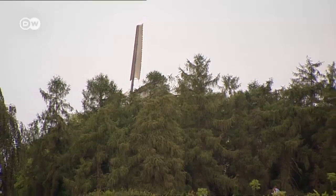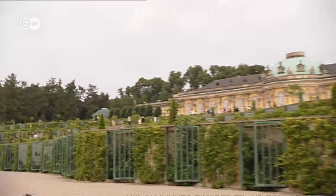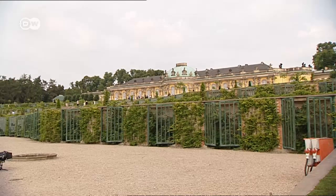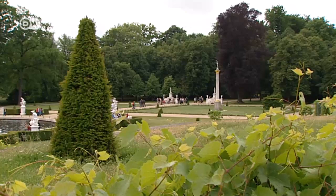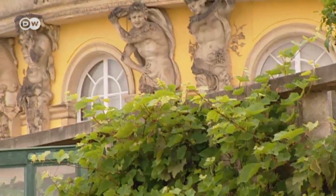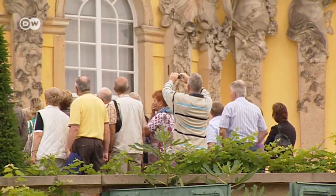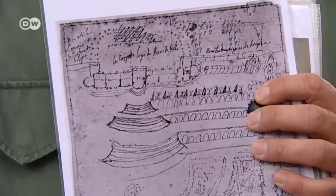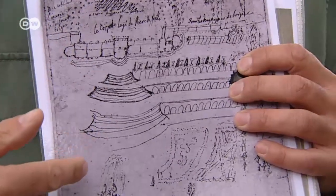The nearby windmill was already here in 1743 when King Frederick and his court stopped here for a break. This idyllic landscape pleased the young monarch, and he decided to build his new summer palace here. Frederick sketched out his ideas to his architect Hans-Georg Wenceslaus von Knobelsdorff: a large entrance, a small palace, and a terraced vineyard. Knobelsdorff objected.